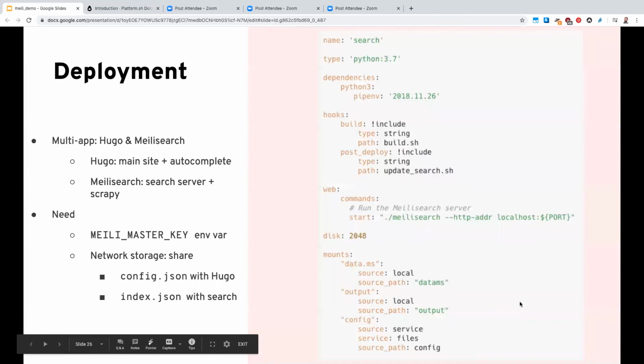I mentioned at the beginning that what we found was kind of the best solution for the time being was leveraging the fact that we can have multiple application containers to have Hugo sit within one and our search app sit within another. So we have Hugo, that main site, all of its self-indexing, and the autocomplete app sitting in its one application container. And then in another one with its own configuration file that defines that container, we have a search server and everything involved with scraping additional sites, everything that has to do with posting to an index. We have that in its own application.